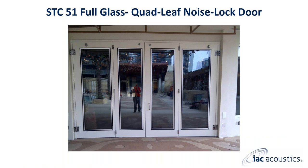This is an example of a quad leaf noise lock door. Something to note about this quad leaf door is that we use a standard IAC cam lift hinge on the inner leaves, but on the outer leaves, we used a more robust hinge. That's to support the weight as two leaves are supported off of those larger hinges.